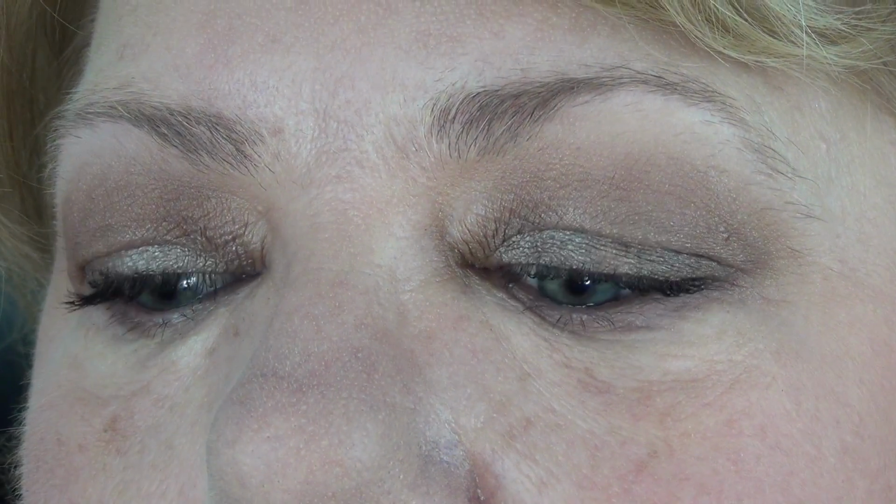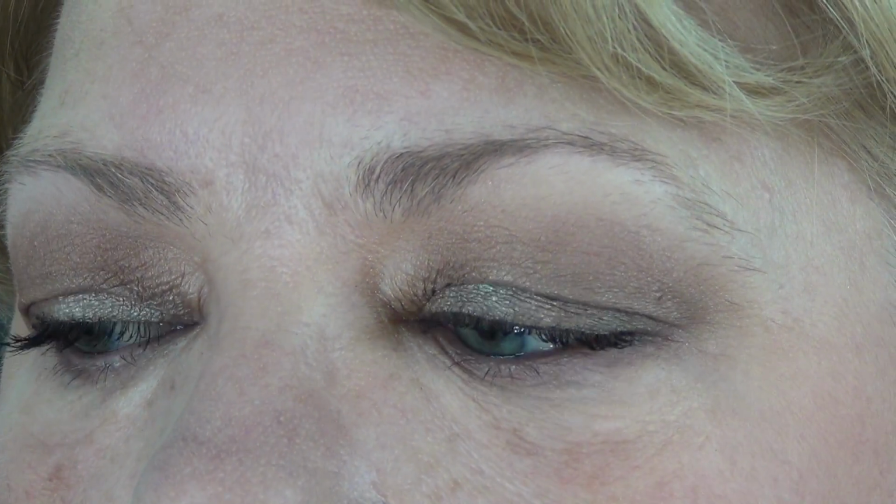It is very neutral and it leans a little bit more on the cool side. There are a couple of slightly warmer tones in here, but for the most part I would say it's more neutral to cool. The warm tones that I've tried actually work fine for me. They're not too orangey. That is my big problem, super orangey.